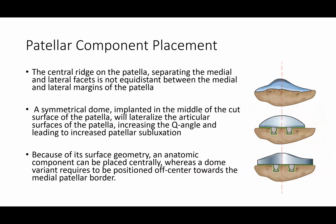Next, the placement. The central ridge of the patella separating the medial and lateral facets is not equidistant between the medial and lateral margins of the patella. A symmetrical dome implanted in the middle of the cut surface of the patella will again lateralize the articular surface of the patella, increasing the Q angle and leading to patellar subluxation. So because of this asymmetrical geometry, an anatomic component can be placed centrally, whereas a dome variant needs to be positioned off-center towards the medial patellar border.